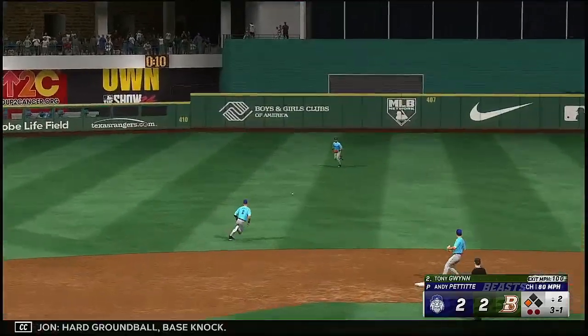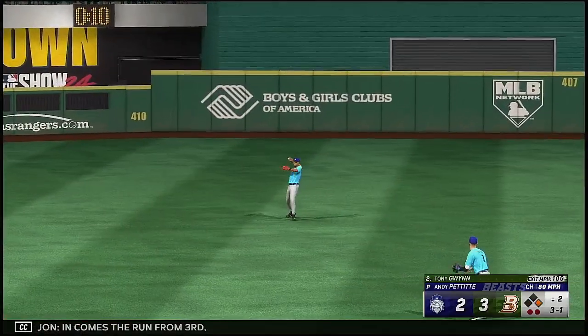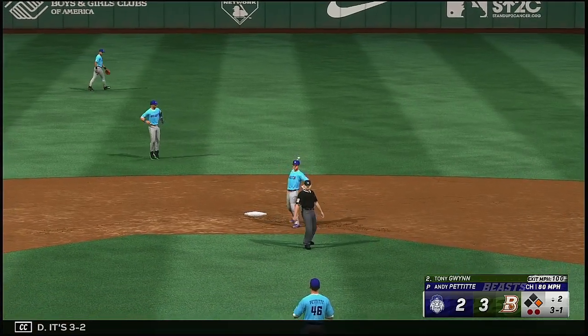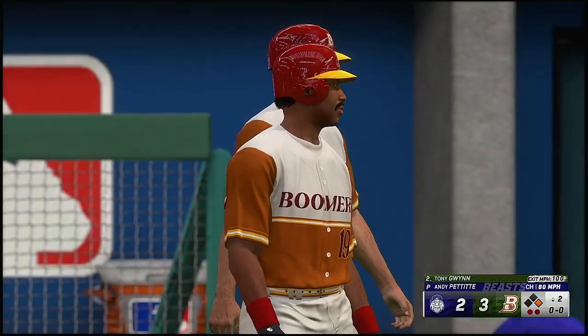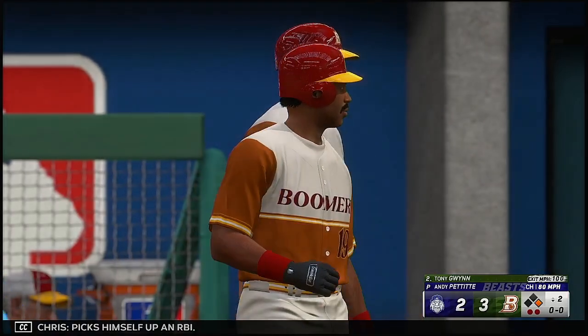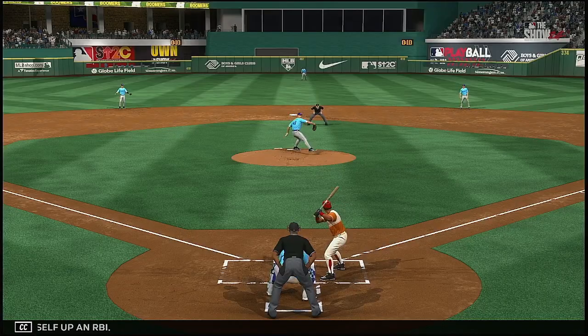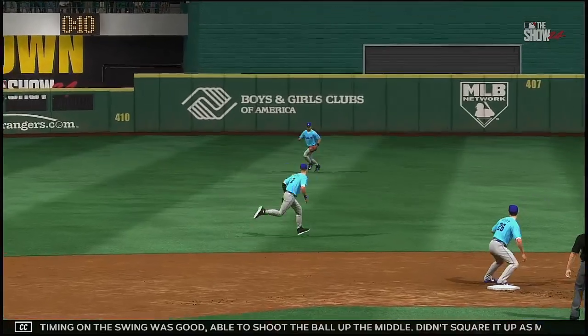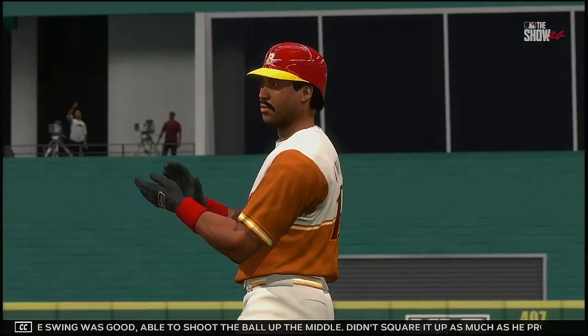Hard ground ball, base knock. In comes the run from third. It's 3-2. Picks himself up an RBI. Timing on the swing was good. Able to shoot the ball up the middle. Didn't square it up as much as he probably would have liked, but that's a good approach paying off.